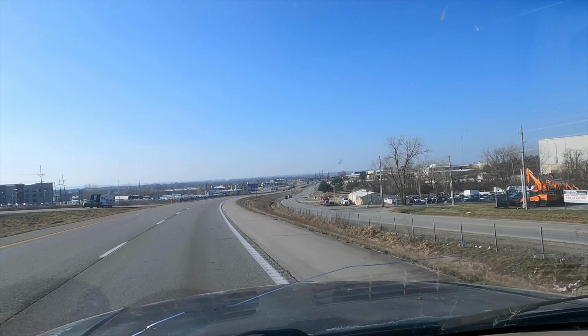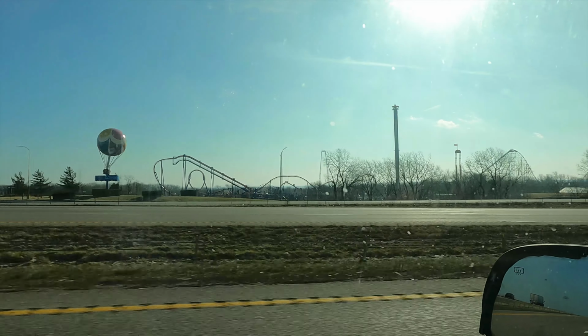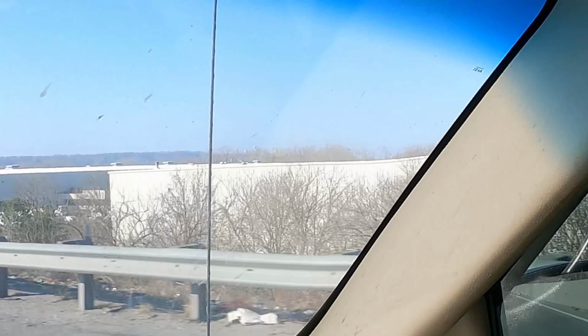We're on our way. There goes a load of swamp mats. We may cut some of that stuff. Worlds of Fun. You can see downtown Kansas City. Kinda.